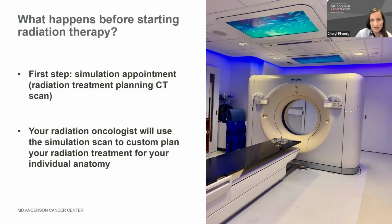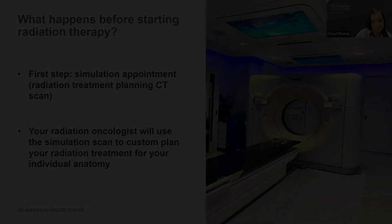Before radiation therapy starts, your radiation oncologist will order and review all necessary tests and studies to determine the cancer size, location, and stage. Then your radiation oncologist will schedule a treatment planning appointment called a simulation. The purpose of this visit is to position your body in the same position it will be in for radiation and to take a CT scan. Your radiation oncologist will use this CT scan to custom plan your radiation treatment for your individual anatomy.